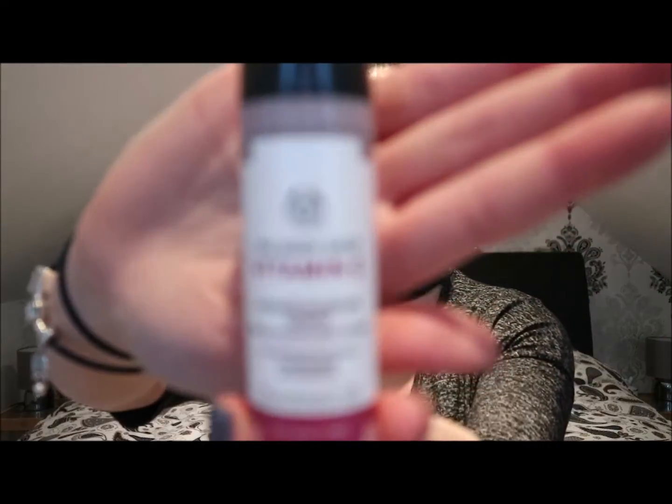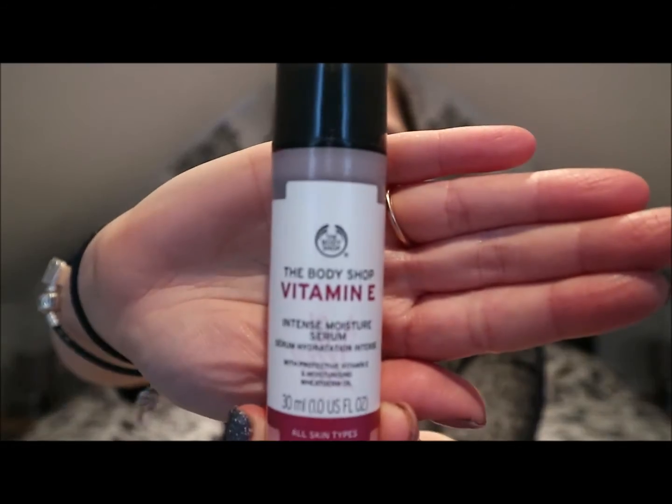Also, maybe once or twice a week, I've been using the Vitamin E Intense Moisture Serum, which is one of the things that came in the pack that my dad bought me for Christmas. There was one day a couple of weeks ago, and I'd used it the night before and I forgot, because normally I've been using the night oil. And I woke up the next day and I was like, oh my god, my skin feels so nice today. And I think that's because I've been using that. It's for all skin types. It's protective vitamin E and moisturising. It's just really nice. So every now and again I use that instead of a night oil.